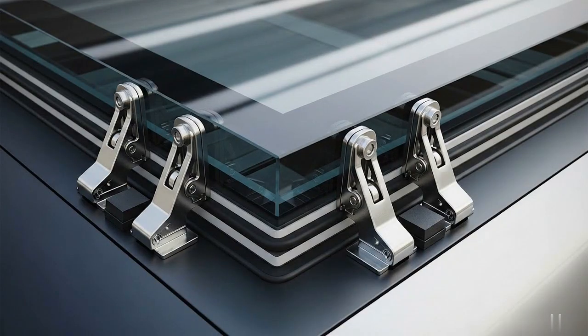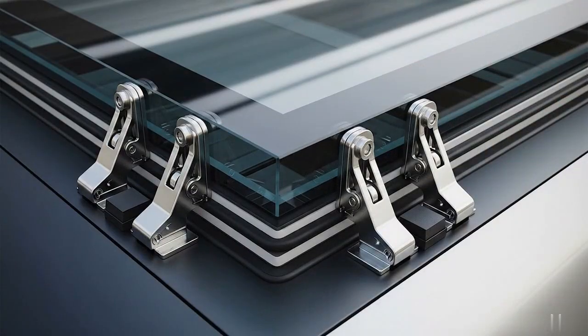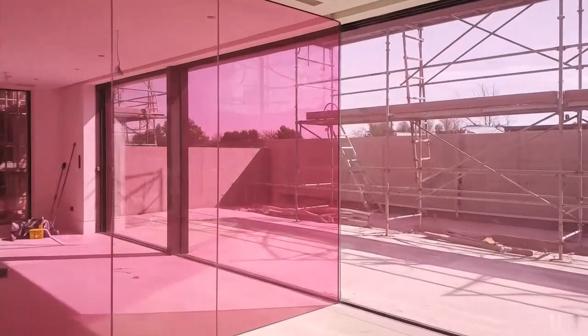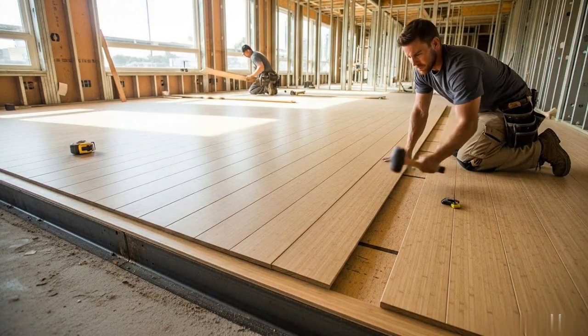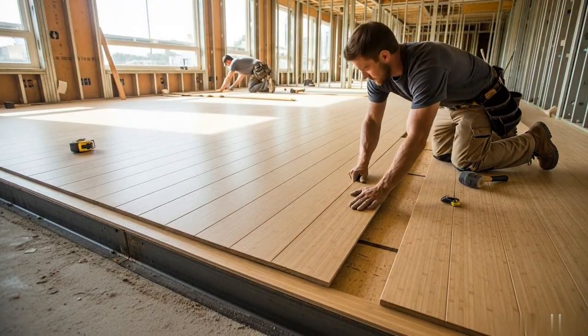Workers secure the heavy glass using precision-engineered retaining clips that allow for slight movement during travel. The 1st floor living area begins to take shape behind the newly installed pink, transparent protective walls. Custom-cut floorboards made from sustainable bamboo are laid down over the reinforced steel base-level foundation.